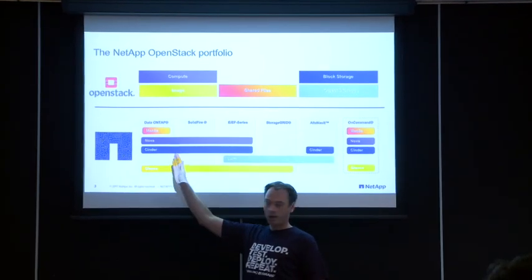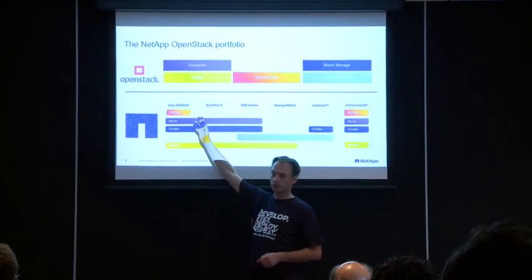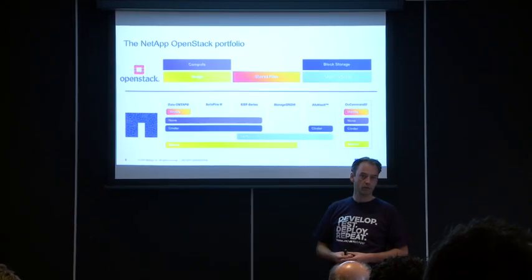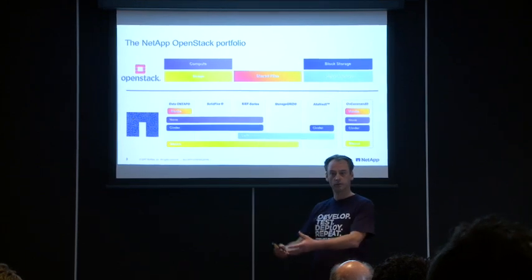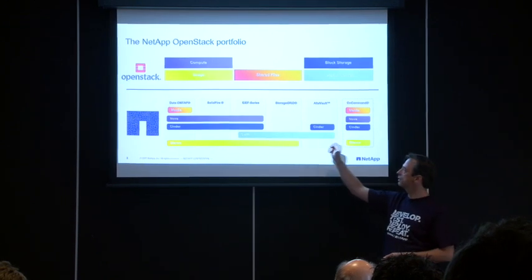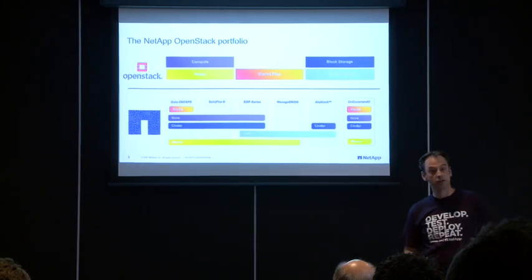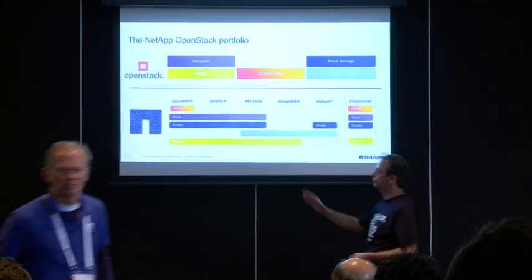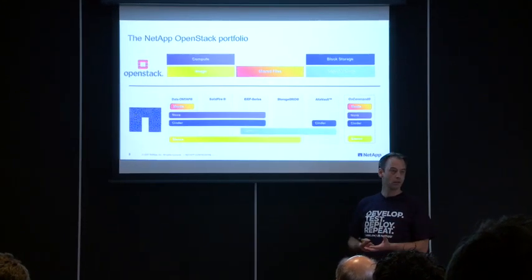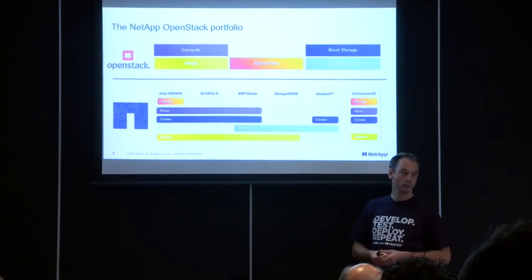For Data ONTAP, we are a multi-protocol platform, so we provide multiple protocols, and therefore you would see Cinder and Manila. Manila is the project for file access within OpenStack. It actually started with us a couple of years after Cinder was started. Swift is object storage. This is the mapping of our products. And today's session is around SolidFire specifically. We have another session later today focusing on containers, but this is SolidFire in combination with OpenStack.